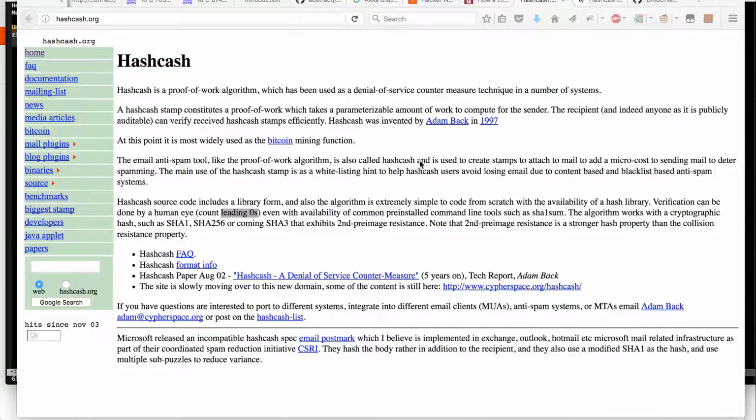Tearing open the hood a little bit, the main idea is that the receiver of a Hashcash stamp gets to stipulate the number of leading zeros that a hash on a string must exhibit. And if you know anything about hashes, they're one way, and so it's very difficult to do that. Basically, there's no way around it. The client must compute lots and lots of hashes and try to find one that has lots of leading zeros. That's going to take some time.